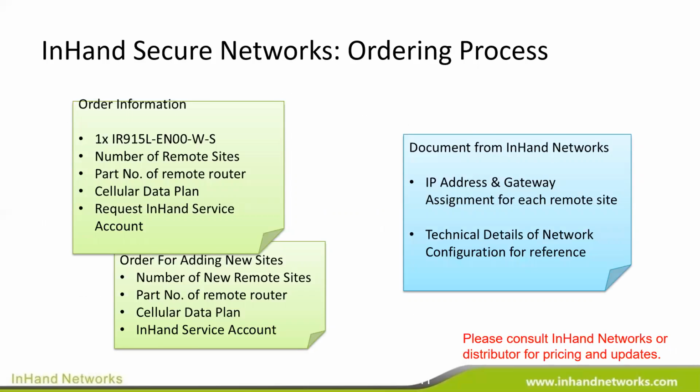For the ordering process, it's pretty simple. If you're an end user, you'll go through your distributor. Or if you're a distributor, you'll go through InHand. And you'll send us in specifying that you want the InHand secure network solution. And you'll define your IR900 series server, what type you want, the number of remote sites, and the part number for those VPN gateways. Also, you can define your cellular data plan, such as Verizon, AT&T, and the data amount.